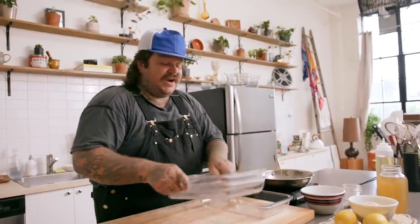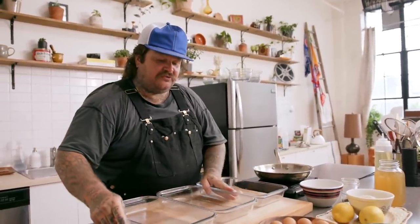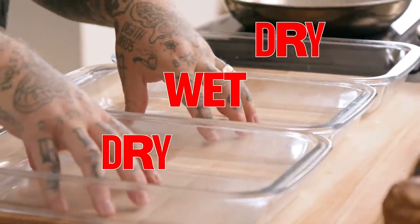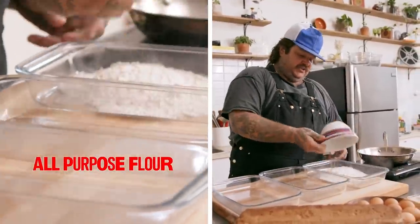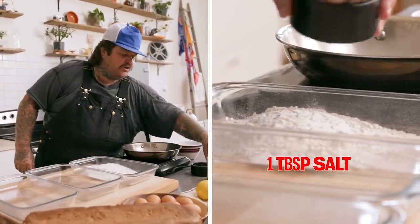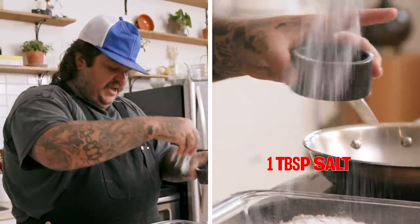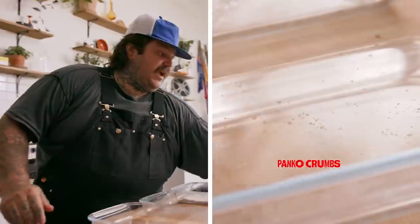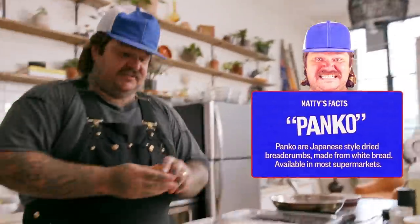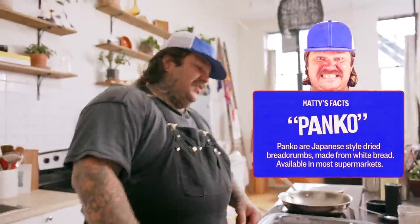I'm just trying to show you how to make a really basic fish finger. It's flour, eggs, and panko, very easy. So breading station, everybody. We got a 3 bread station. We got dry, wet, dry. Flour, all purpose. Throw in a bunch of it, yeah. Salt, of course. We season everything. Mix that around. Panko crumbs. Then we got eggs.